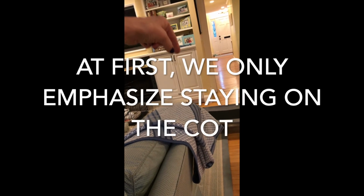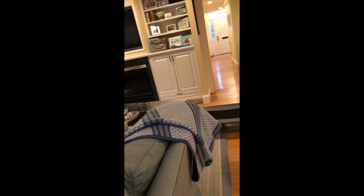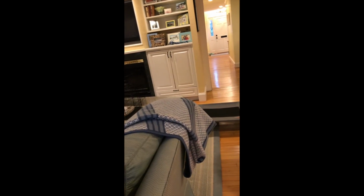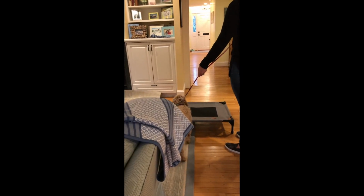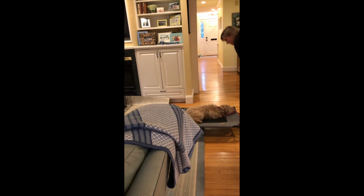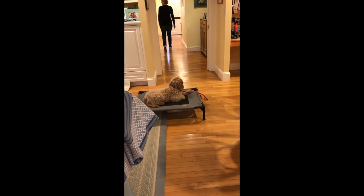Stay on there until I come get you. To help the dog learn clearly, we must keep it simple. Walk her up to it, leave her down on there, and then you walk all the way to the front door. Having done several repetitions, we now are going to add some distance from the owner to see if the dog understands it must stay on the cot.